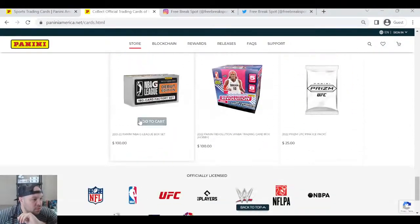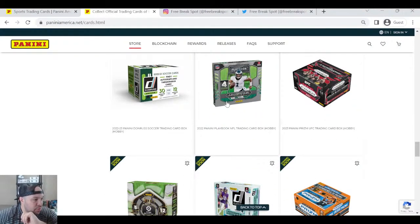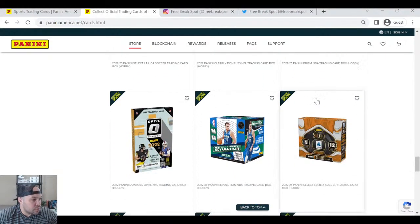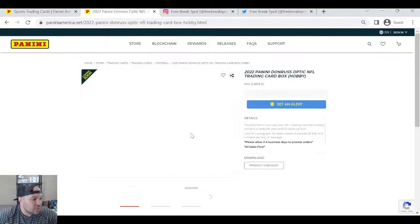274. The good stuff's down here. We got Playbook coming out. Football, we got Clearly. I love the price point, about 200. If we can get these at like 150 or lower, man, I love the price point. If we get them under 200, this will be coming out next week since it just dropped today. We got Optic. You always got to look at Optic.